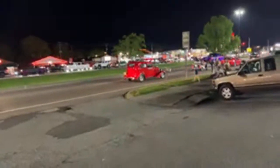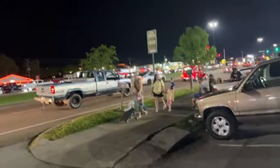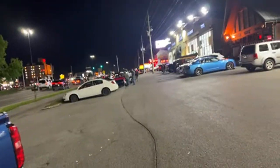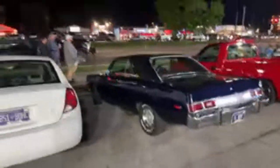Oh, look at that going by. Isn't that pretty? Sometimes when the lights are red, I can catch up to some of these cars that are driving by. They do make a lot of noise. Rough park. I like these well-lit parking lots because they let the camera focus on some of the cars that we're walking by. What the heck is that? Hey, there's a Dodge Duster or Plymouth something or other.